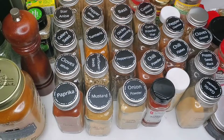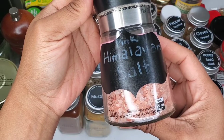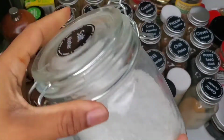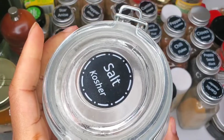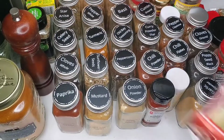And as far as salt, I do have some pink Himalayan salt. And I do have some kosher salt. The kosher salt, the granules are much bigger. So I do use it if I'm making like a brine. See, they're very big. So I use it if I'm making brine, and there's other recipes that might call for that. And of course, you have your regular table salt. Sea salt, I think I'm out of that, so that's something I need to top up.